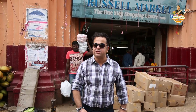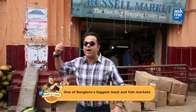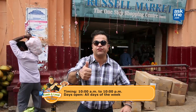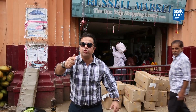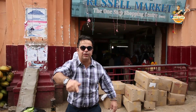Established in 1927 and commissioned by T.V. Russell, the Russell Market in Bangalore still has that beautiful old world charm. And if you're looking for the finest fruits, vegetables, spices, flowers, garlands, this is it. So let me show you what this Pandora has got for you in Russell Market. Check it out.